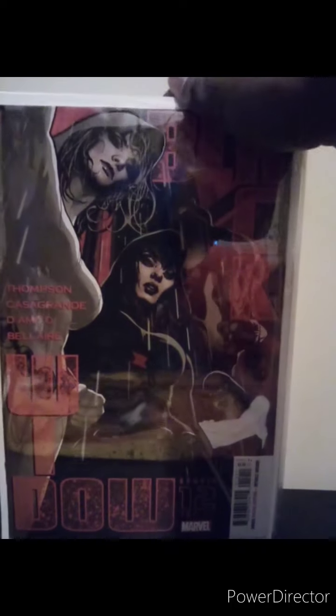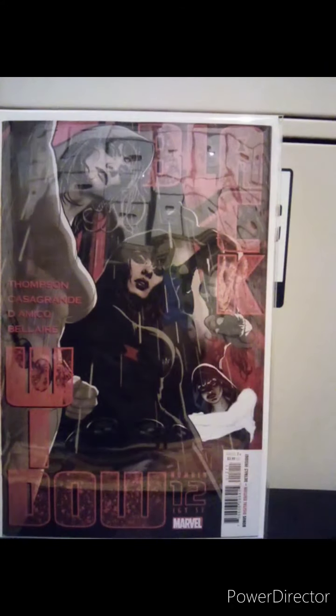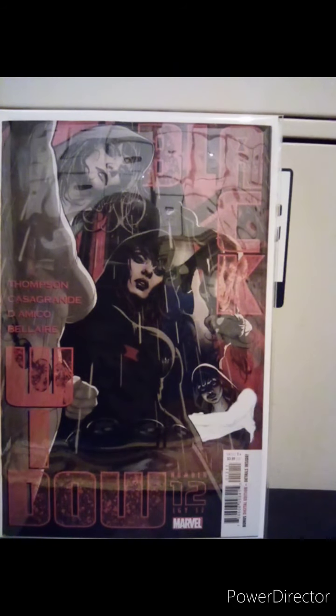Man, that glare. But yeah, Black Widow number 12, first appearance of the Living Blade. From all accounts, he looks like a keeper type of villain. If anybody can scare Natasha and make her do a double take, I think this is a character that's going to be around for a while. He's got a real laid back, sleek type of look to him. And I don't know, we'll see.